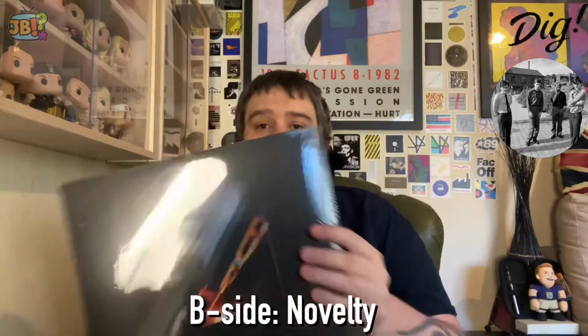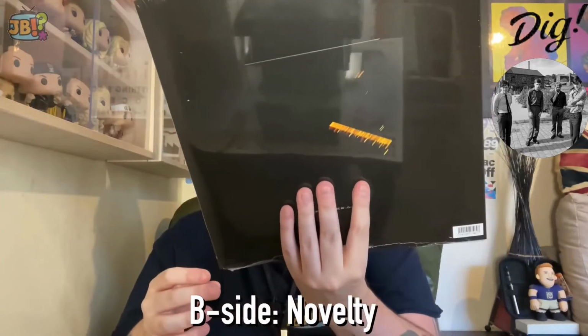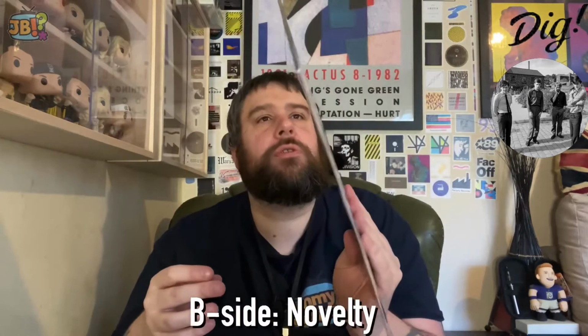So Transmission, can't remember what the B-side is, I might put it on screen. Yep, there we go, not a lot to look at. It doesn't even say really who the act is, but of course we know. Does it say on the spine? Yes, it does. It says Joy Division Transmission on the spine. You probably can't see that hardly, but trust me, it does.